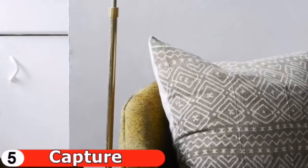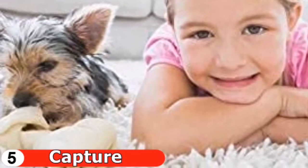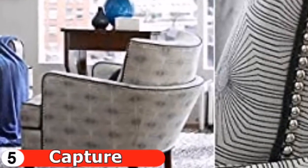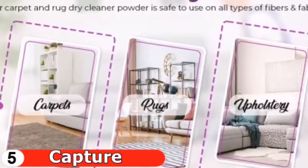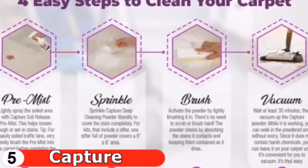Can be used in the car or home on animal, dog or cat pet stains. Plus, the 4 pounds pail can clean up to 400 square feet while the 8 pounds pail can clean up to 800 square feet. Spray the soiled area with Capture Pre-Mist and sprinkle the powder evenly, brush gently, and vacuum thoroughly for a clean, fresh scent in minutes.